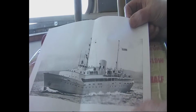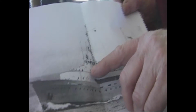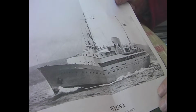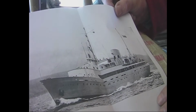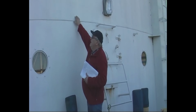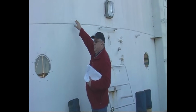Note the original picture of the Wyuna, where it had the cabin set back with these rectangular windows. The ship has since been modified, which we'll show you now. The deck that we're standing on is part of the original deck, but other than that, the structure is an addition that was put on for training cadets at the Maritime College. This is the original part of the ship. The lower section here is original, and this is the section that's been extended on above it for the training purposes, which has got to be removed.